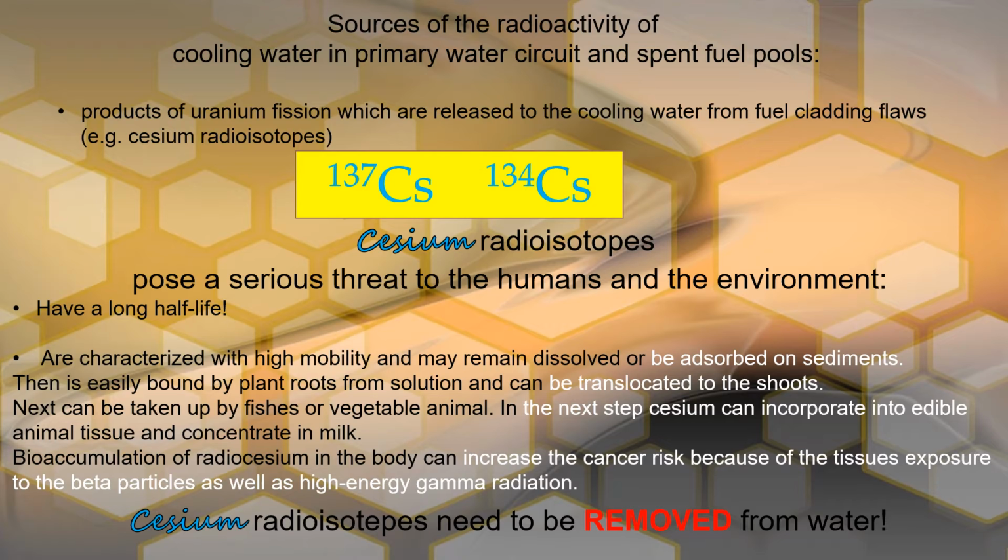The main sources of radioactivity of cooling water in the primary water circuit and spent fuel pools are the products of uranium fission, which are released to the cooling water from fuel cladding flaws. To this group, for example, cesium radioisotopes belong. Cesium radioisotopes pose a serious threat to humans and the environment because they have a long half-life.